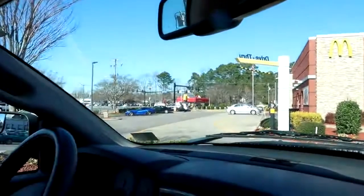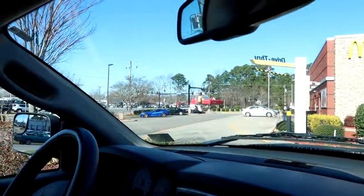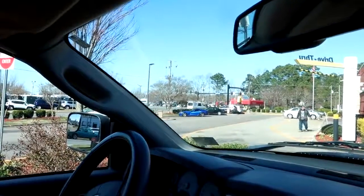Look at that Dodge Viper over there, though. I wonder if that guy works at McDonald's. Could you imagine working at McDonald's driving that car?